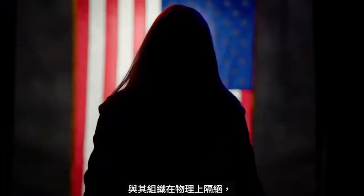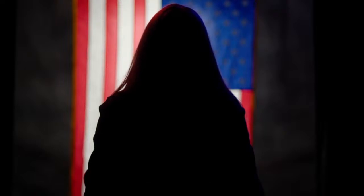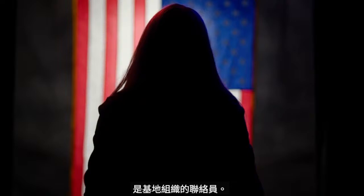Second, bin Laden was physically isolated from his organization and in deep hiding in a sovereign country under the patronage of 2 relatively unknown brothers, one of whom was an al-Qaeda courier.